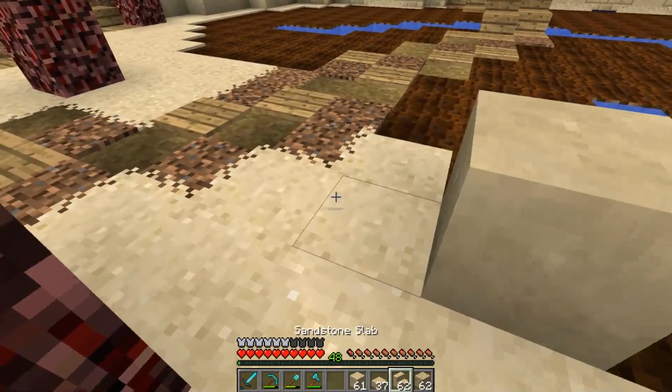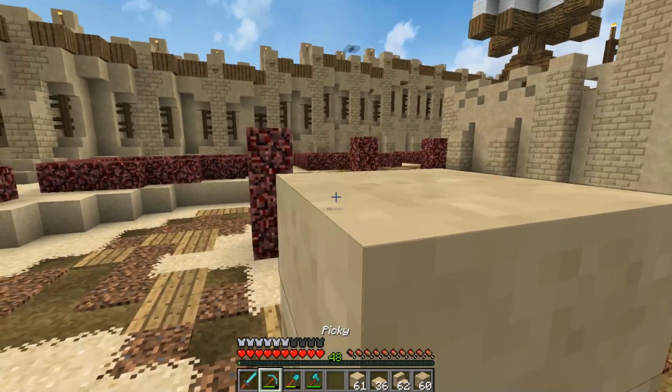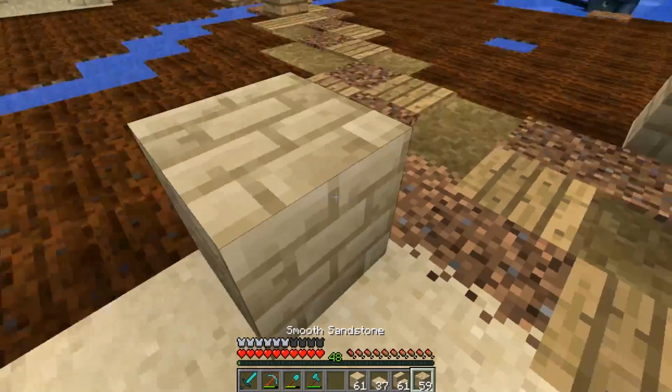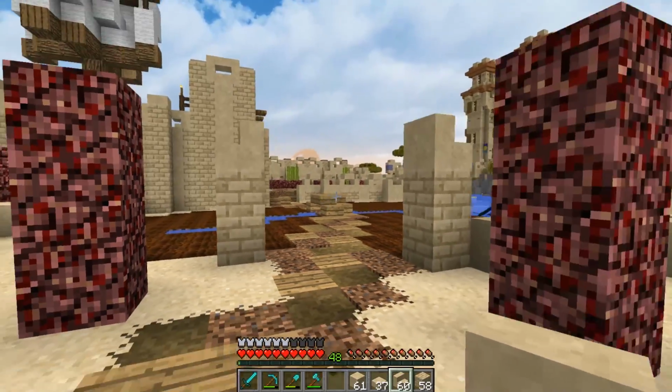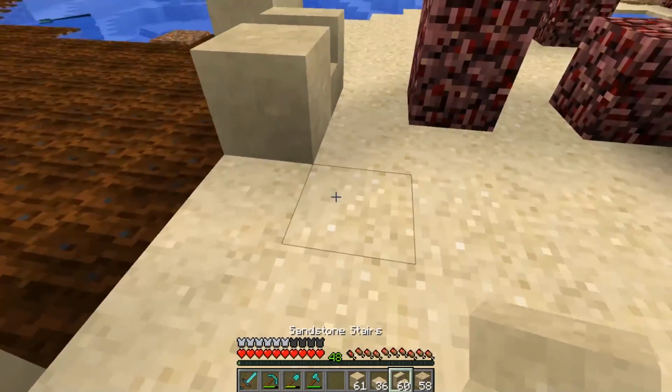Just kind of doing random stuff, making it look like they piled up a bunch of things. And I was thinking here at the front, it would be kind of cool to make it look like they have a little bit of an archway. So they wanted to design this as like an entrance into the area. That would be kind of cool to just have something right there. Just add in a little bit of extra stuff to the region.